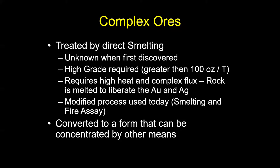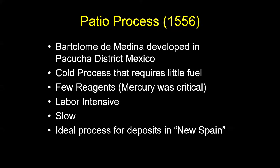Medina, at the time, developed a way to convert these so that they could be amalgamated. It was a cold process and required little fuel and a few reagents, but mercury was critical.